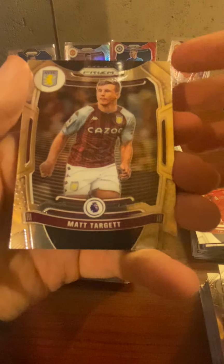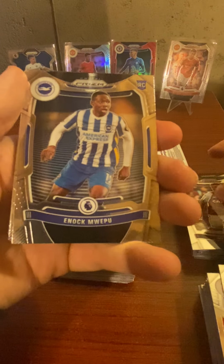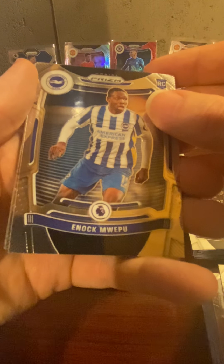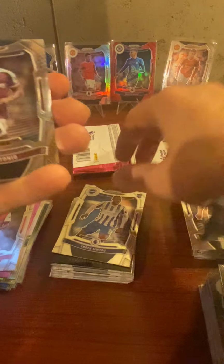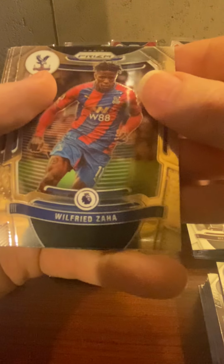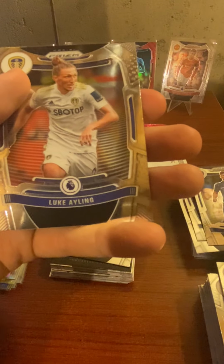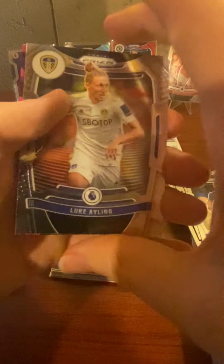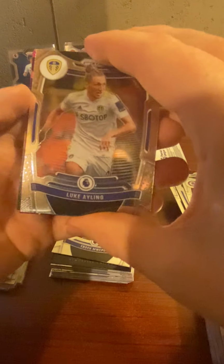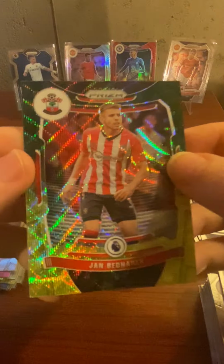Max Aarons on that one? Matt Targett. See if I can do that. Okay, rookie card of Michail Antonio. Wilfried Zaha. Timo Werner. And we got some more. Is there something behind that? Yeah. Oh no, that's a green, right? Yeah, it's a green prism. Green wave.